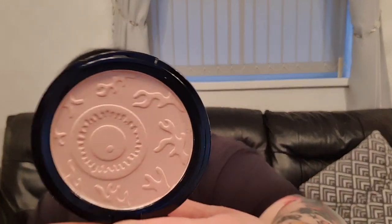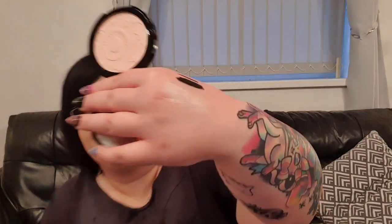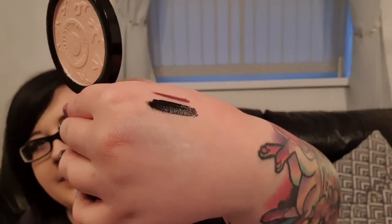But that is the colour, and look at how pretty that is. That is such a nice colour. You're probably not going to be able to see it that well on the camera, but that is a gorgeous highlight colour, and because I'm pale, that is going to not be too much. And this packaging is actually awesome. I think, yeah, it's just called I See You.